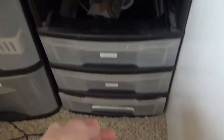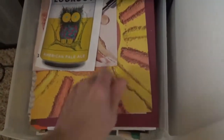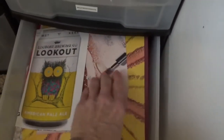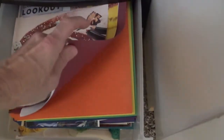And as far as backgrounds go, let me see if I can get down here. For backgrounds, it's just images where I liked the pattern, I like the graphicness of it, just things that would work as a background to build upon on a collage page. And I do have my background ones sorted by color and color coded in file folders.